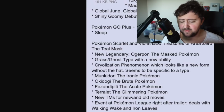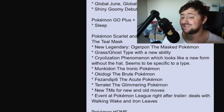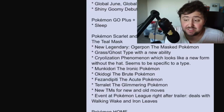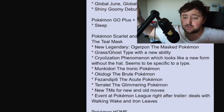Okay. Event at the Pokemon League right after the trailer. Then he says Pokemon Home update goes live on May the 12th. Which would be good to know, because remember, guys, they still said to us that Pokemon Home connectivity to Pokemon Scarlet and Violet was coming in early 2023, and we still haven't received it, which is really weird, okay? It's just super strange that hasn't happened yet, because I'm sorry, but early 2023 is about to end.